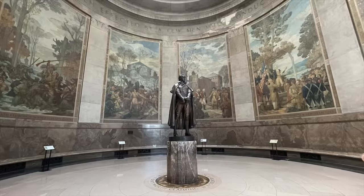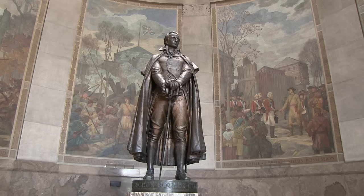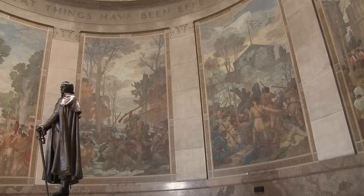Built in 1931, it houses a bronze statue of Clark, 7.5 feet tall. Including its marble pedestal, it weighs in at 12 tons. There are 7 gigantic murals depicting the military campaign against the British. Each is a massive 16 feet wide and 28 feet tall.